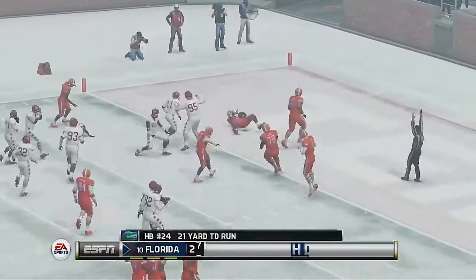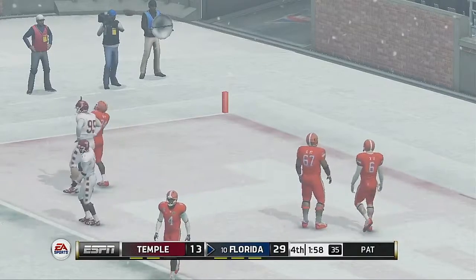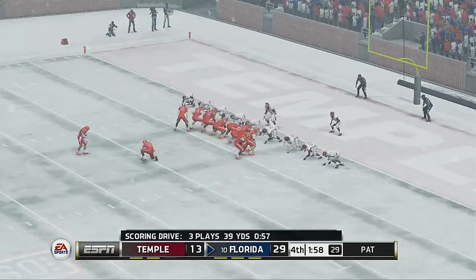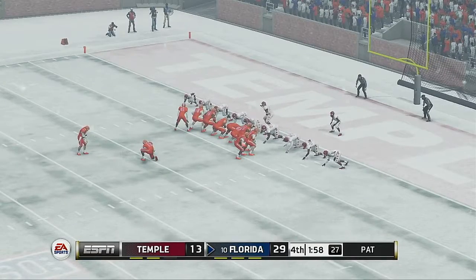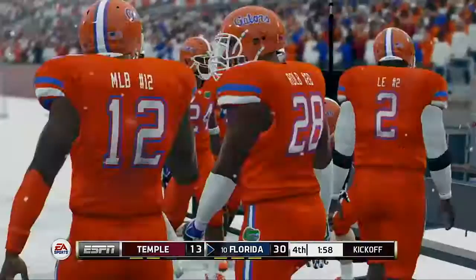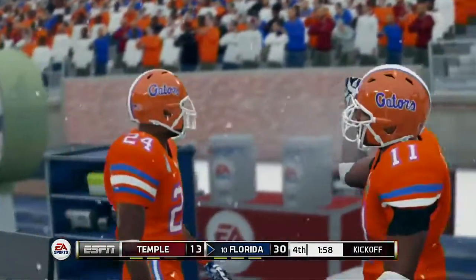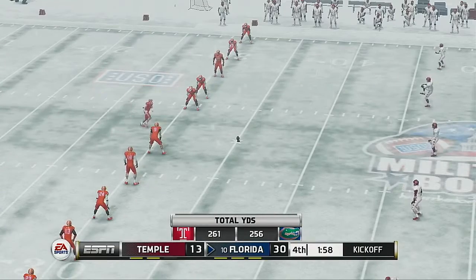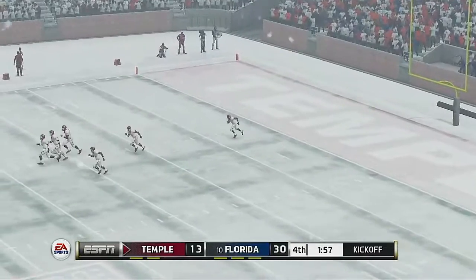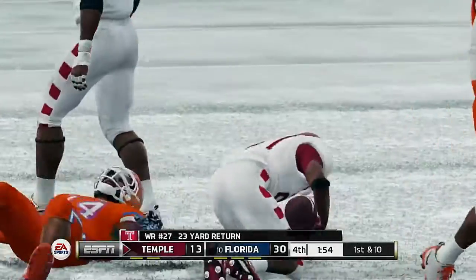Inside the 10. Touchdown, Gators. He makes the PAT. So a short three-play, 41-yard drive, and it results in a touchdown. So the score now, 30-13. And it looks like they're ready for the kickoff. He'll take it from the 2. He's to the 20. Tackle at the 25.